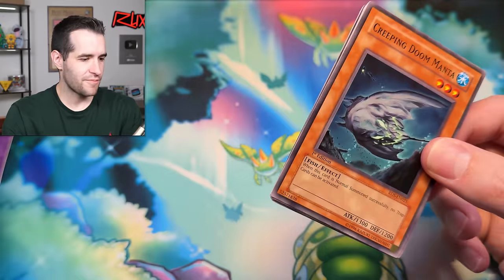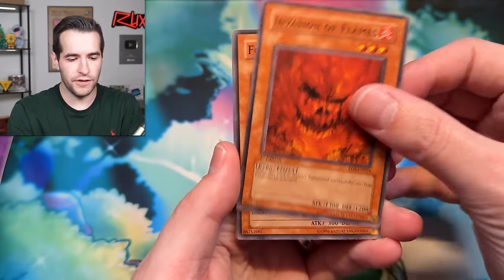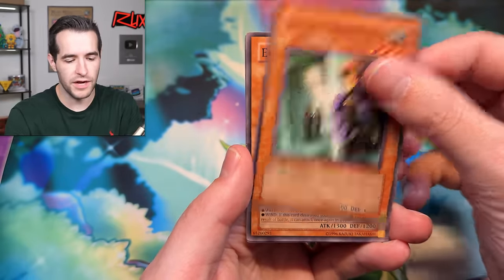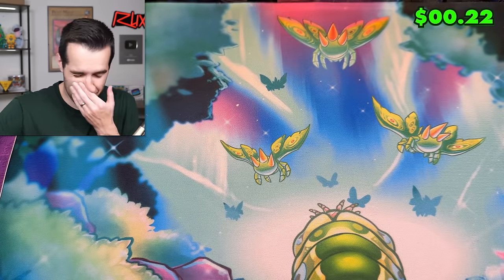No bonus card. 1, 2, 3, 4. Come on, last card. Be something good. We got Invasion of Flames. Foxfire. Ballista. Pitch Black Warwolf. Creeping Doom Manta. Harpy Lady 2. Tactical Espionage Expert. Element Magician. And Flint. Oh my gosh. What are we, like 0 for 7?